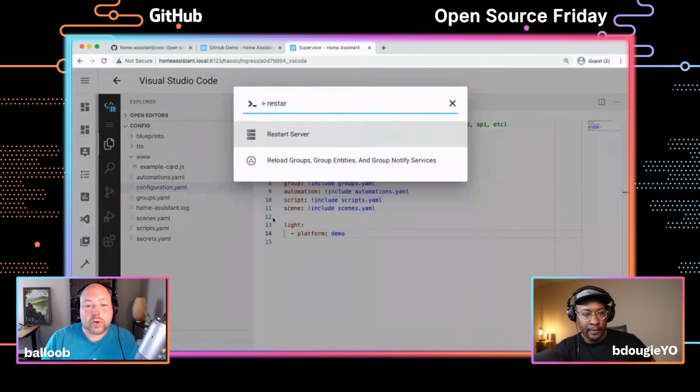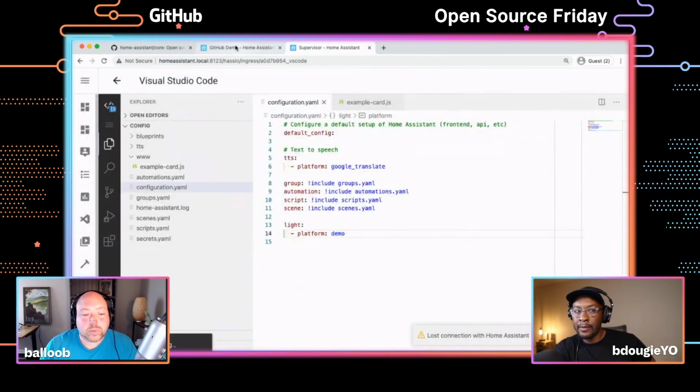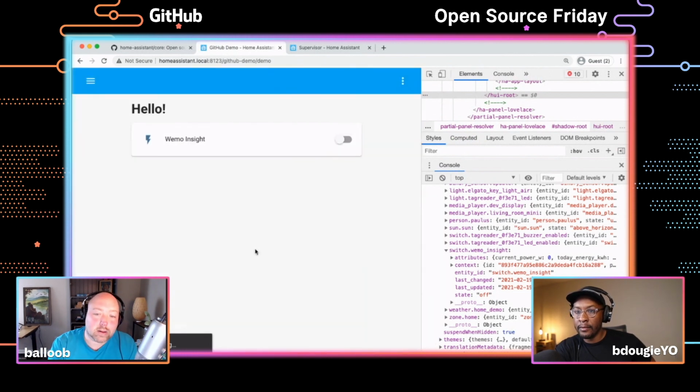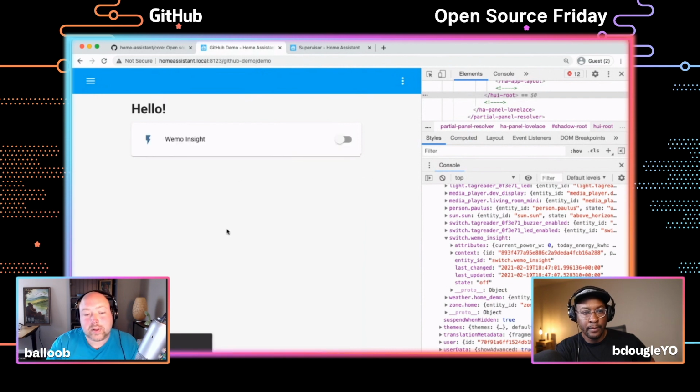So we're going to restart the server again. Even though we're offline, our UI will continue to work, you can still look at it and navigate around. The state will just not update until we are back online again. Home Assistant is starting, not everything is available yet. We're back online. Yep, I can control my lights again.